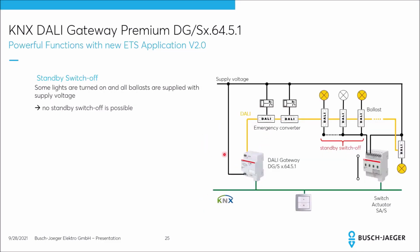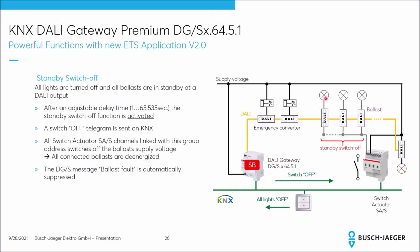When we have a look at the standby function, you will see on the right side, if some lights are on, then the switch off function is not activated. Only if all lights are off on a complete output, then the DALI gateway activates, after an adjustable time, the so-called standby function automatically. Then it sends the value 0 on KNX to switch off the supply voltage of this ballast. And then we get no ballast fault message.